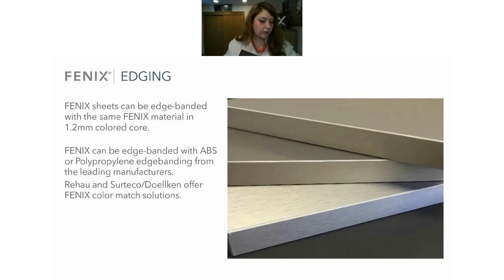As a comparison for the different thicknesses, we just looked at the 0.8 millimeter and the 1.2. And here you can see this is the 12 millimeter product as well. And this is the comparison when you have the 12 millimeter versus an edge banded look to it. So there is a full range of different products and thicknesses that you can do with FENIX, which we're really excited about, especially since so much of it is in North America now being stocked too.